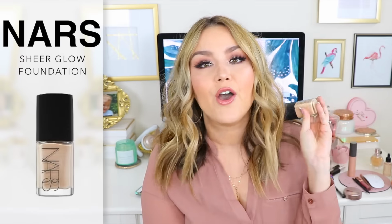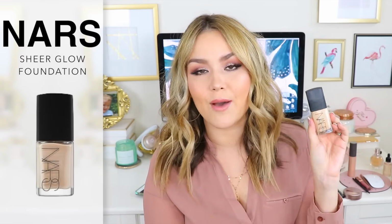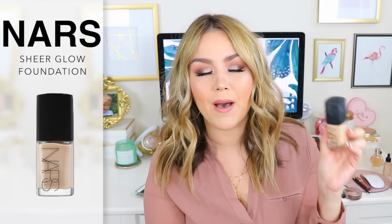For my ride or die foundation, I chose the NARS Sheer Glow Foundation. I have loved this foundation for years and years. The only thing is it doesn't come with a pump. You have to purchase that separately, which I think is kind of annoying because I believe this foundation is like $40 to $45.